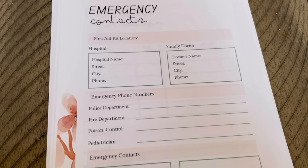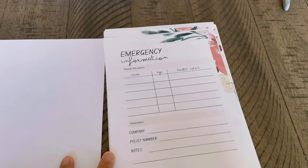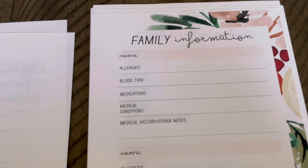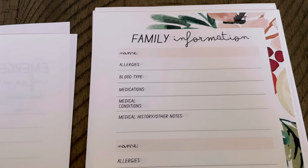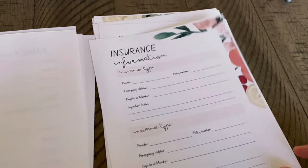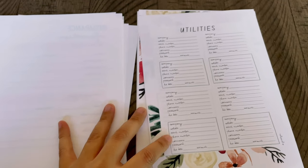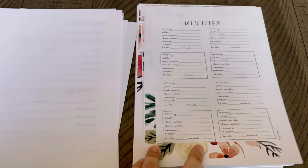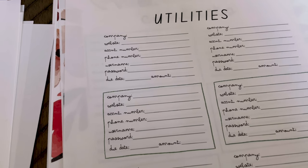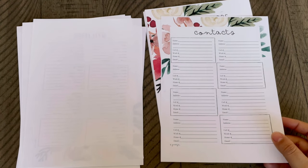And in the home binder, along with the debt tracker, the income tracker, the expense tracker, you will also find a little more of the important information, like emergency information, emergency contacts, family information, so you can really go into detail if there's anybody with allergies, their blood type, if they're on any medications, just in case of any emergency and somebody that doesn't know the family member needs to help them. And then also insurance information, and there's a section for each type, your home, auto, life, all of that in there. And then for utilities, in case you need to contact any utility service, so your company, the website, contact phone number, and if you pay online, then you put your username, your password on there also.